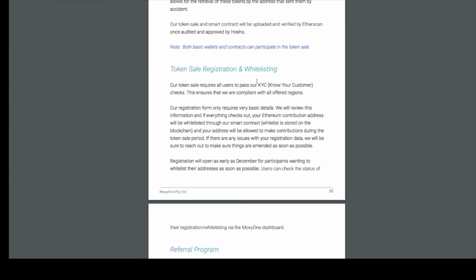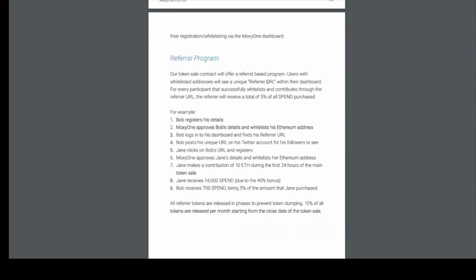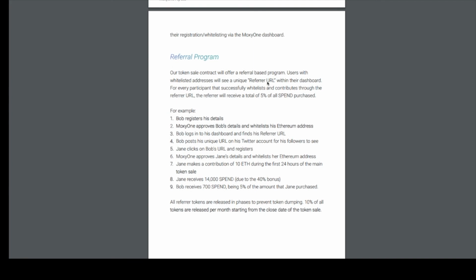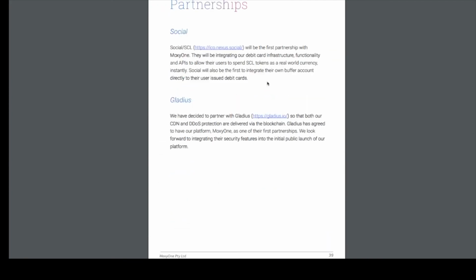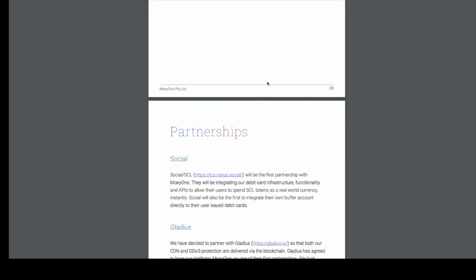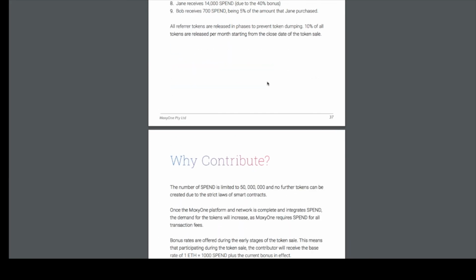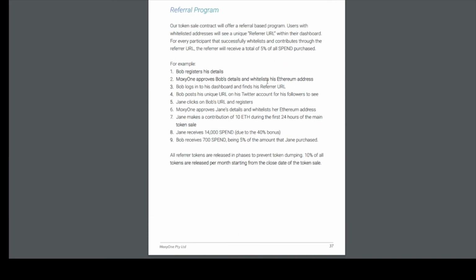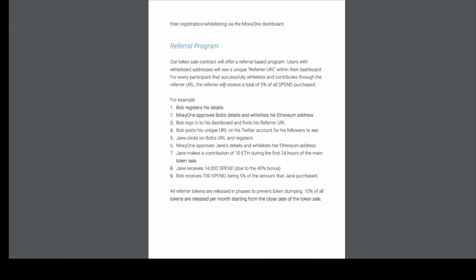I think the whitelisting still may be open. I'm not sure, but they do have a referral program. If you have somebody sign up for the token sale, then they give you, I think it's 5%. Yes, 5%. The referrer will receive a total of 5% of SPIN tokens purchased. So if you refer somebody and they get into the token sale, whatever they buy, you get 5% of that.